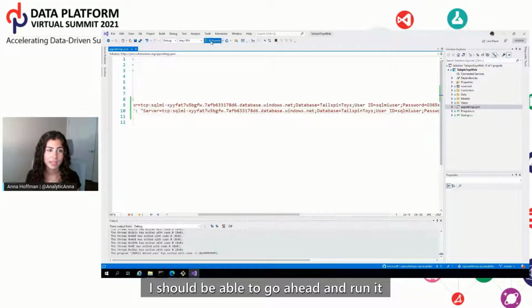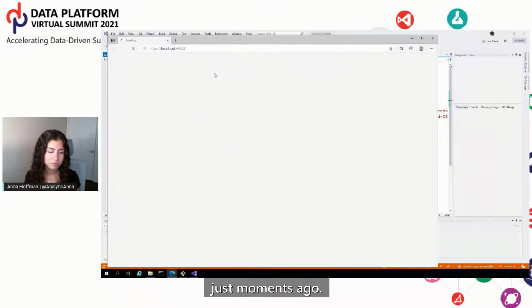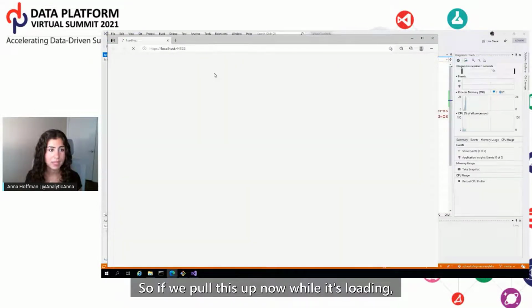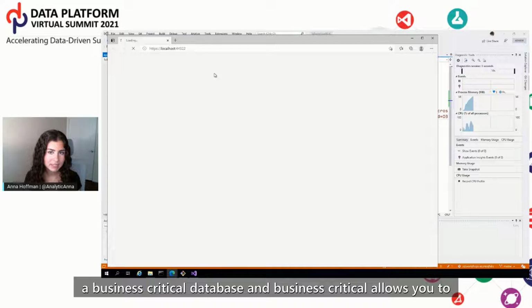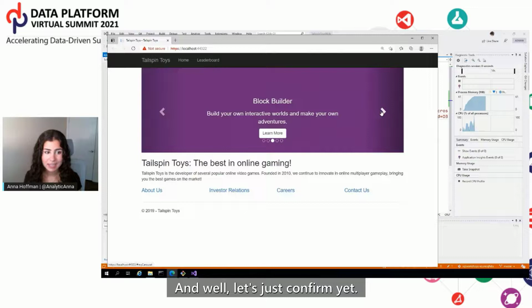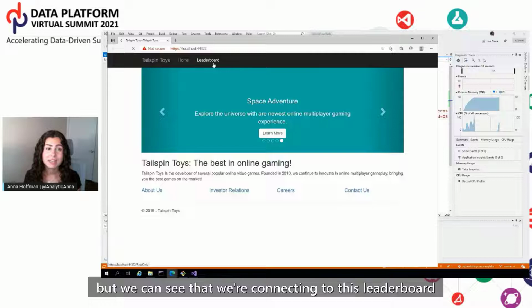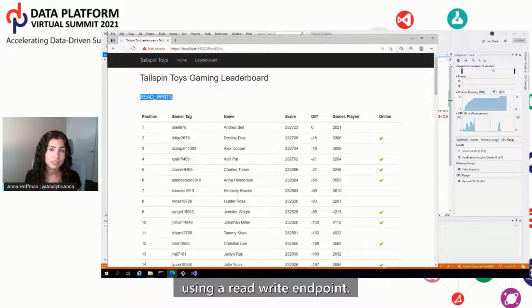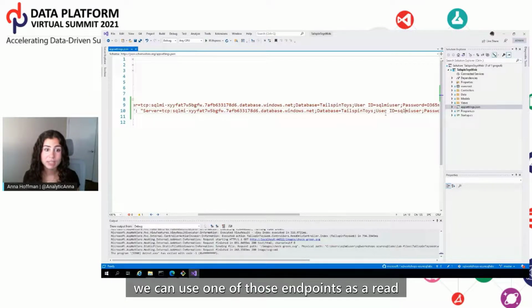I should be able to go ahead and run it, and we should see everything performing exactly as it did just moments ago. So if we pull this up, while it's loading, I will say as part of the migration, we deployed a business critical database, and business critical allows you to actually get an availability group behind the scenes. Let's just confirm, yep, we have Space Adventure, so we're in good shape here. But we can see that we're connecting to this leaderboard using a read-write endpoint. Now, because of that business critical availability group that we have, we can use one of those endpoints as a read-only endpoint, one of those replicas in the availability group.